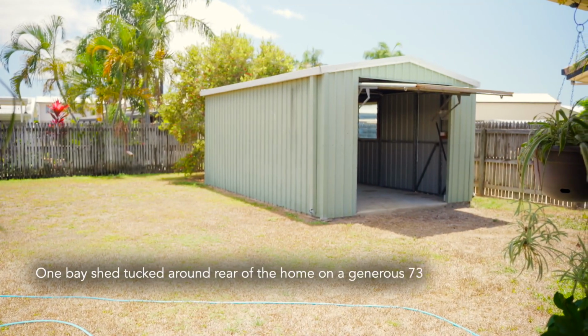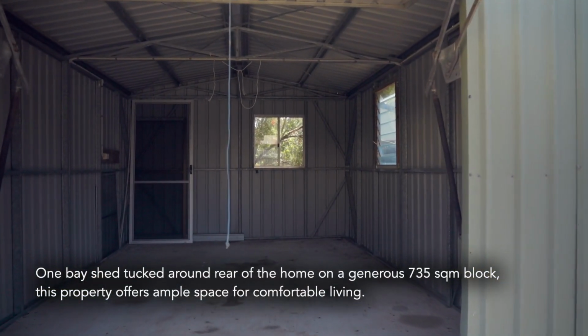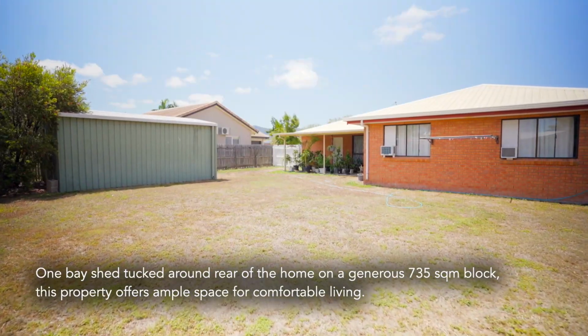One bay shed tucked around the rear of the home on a generous 735 square metre block. This property offers ample space for comfortable living.